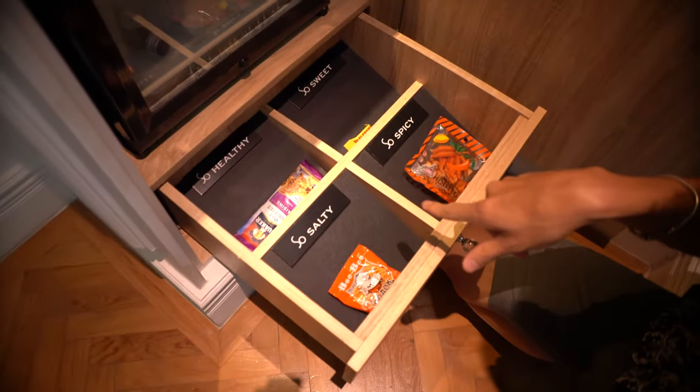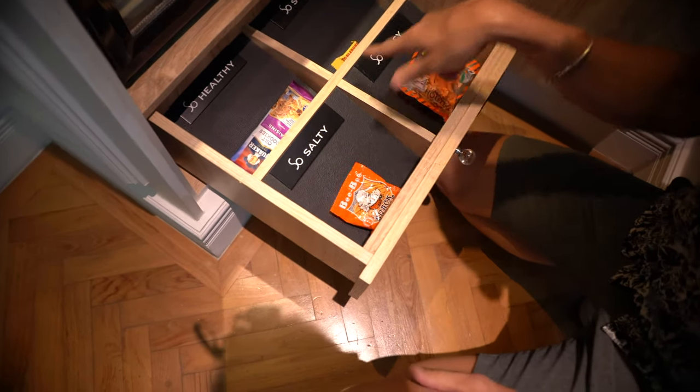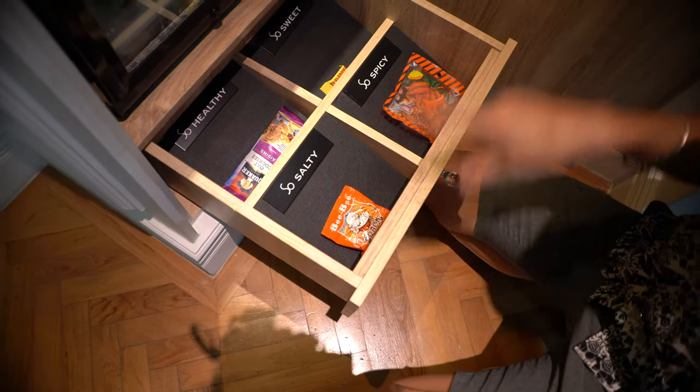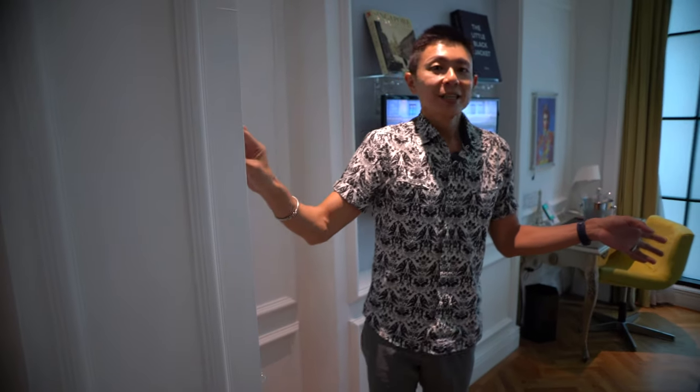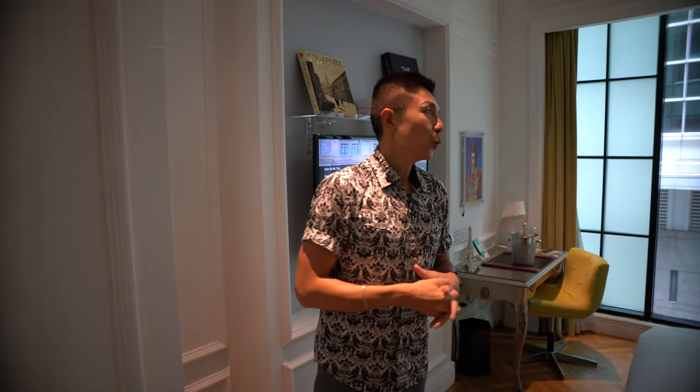So continuing with the drawer, they have healthy, sweet, salty, spicy, and then all the local snacks, and these are also complimentary as well. In general, the room is very small. I mean, it's small, but it encompasses all the facilities and the amenities that we need. And this is not a very new property, so I think to us it's still of an acceptable standard.